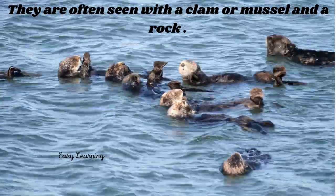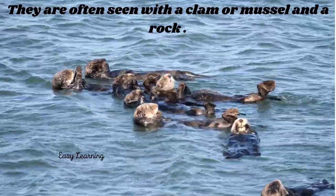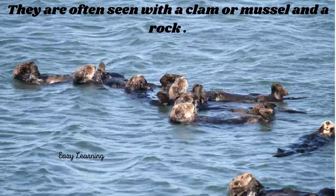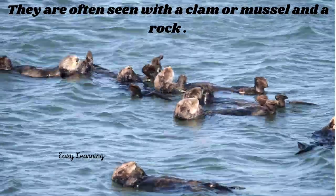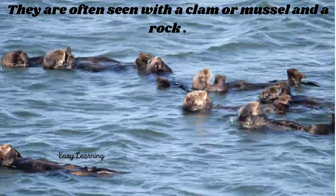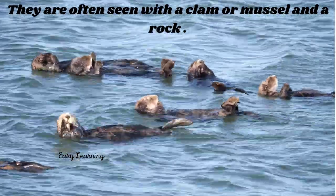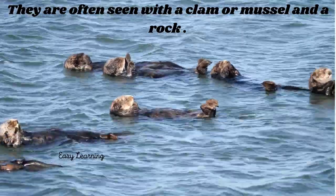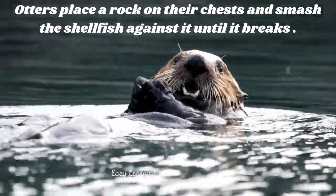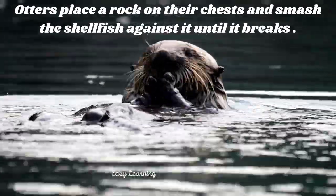These aquatic otters do more than sleep while floating on their backs. They are often seen with a clam or mussel and a rock that has been deftly snared from the ocean floor. Otters will place the rock on their chest and repeatedly smash the shellfish against it until it breaks open to reveal the tasty meal inside.